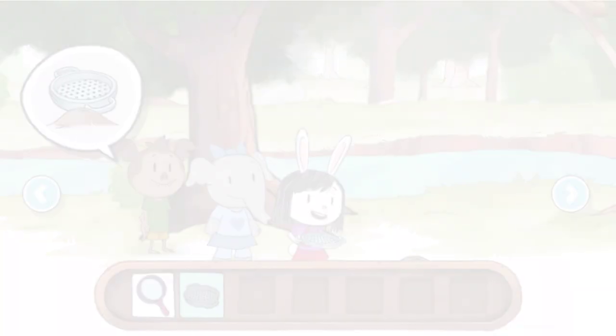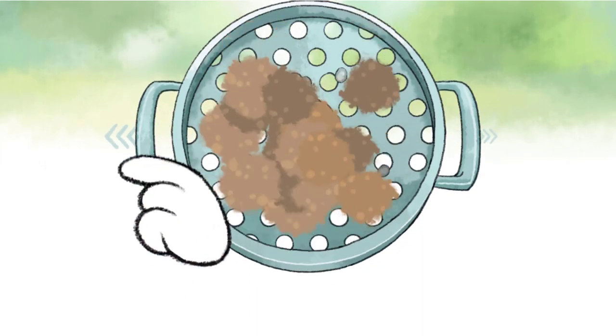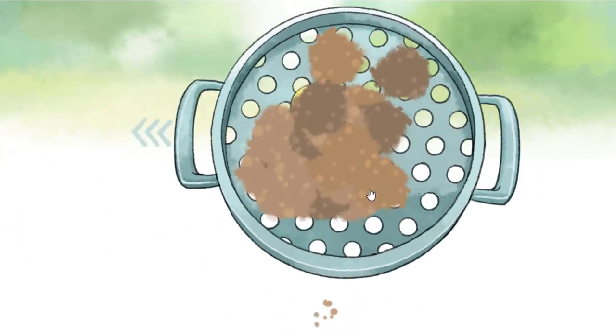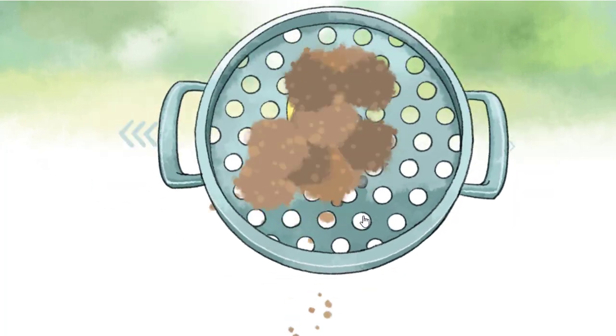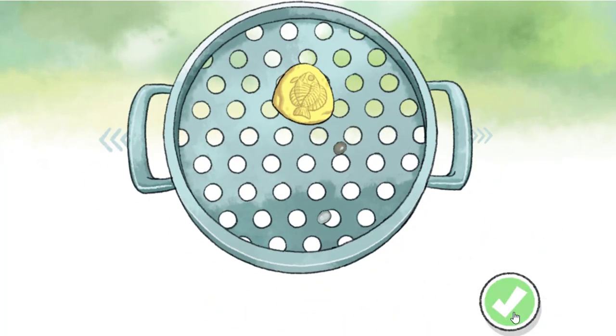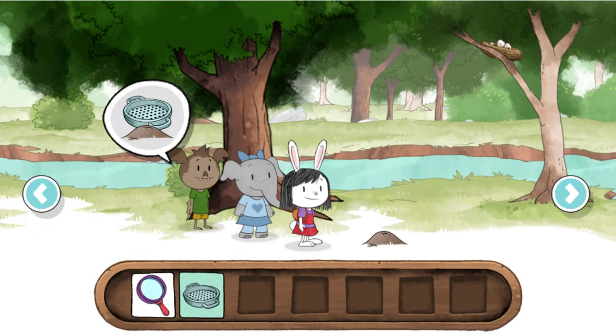Sifter. Move the sifter back and forth to find the treasure hiding under the dirt. Shake, shake, shake, shake, shake. Yeah! Ooh, we found a nature treasure. It's so cool!